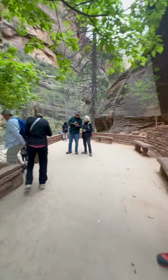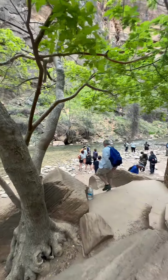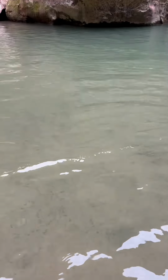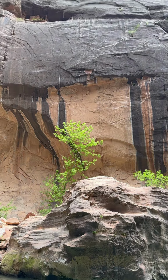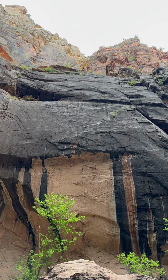From there, it's a beautiful 1-mile stroll down the Riverside Walk until the trail quite literally drops you into the river. As soon as we stepped in, you guys, the cold water filled our boots. This was such an unforgettable sensation. It was a mix of just shock and thrill. Zach and I were buzzing with excitement. This hike has been on our bucket list for years, and now we were finally doing it.